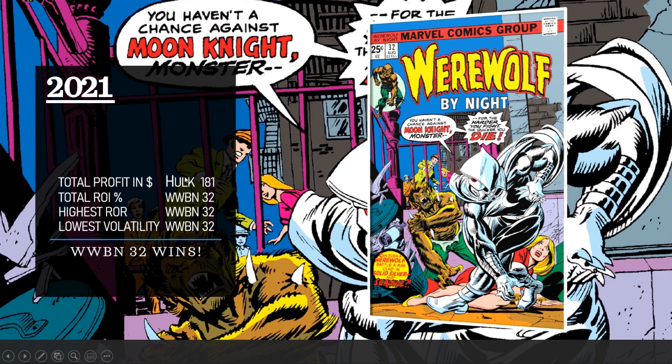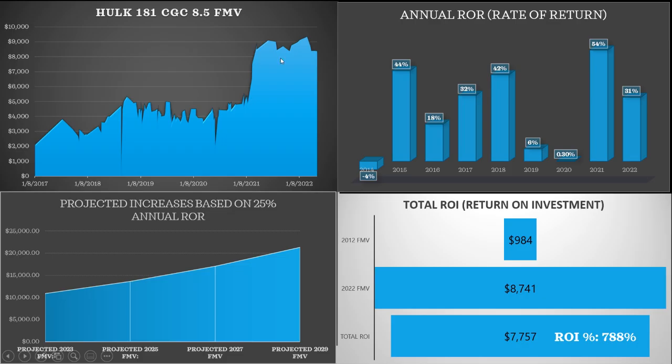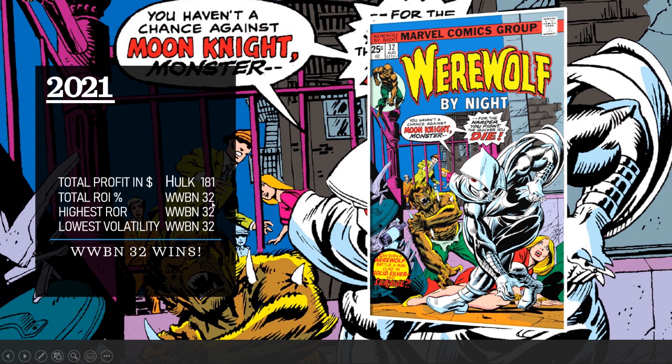Hulk 181 last year had the highest profit in dollar amount. Meaning, if you look at, in 2020, fair market value for this book was sitting at around $4,000. I'm just throwing this out there, rough estimate. But in 2021, fair market value was close to $8,000. That's $4,000, right? Next to the other books that aren't that valuable dollar-wise. Remember, Hulk 181 has the highest dollar value out of all these books. So that's why Hulk 181 won out.